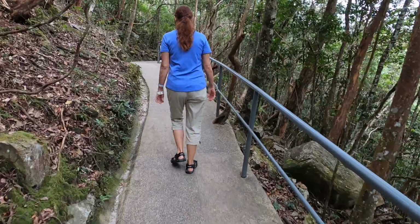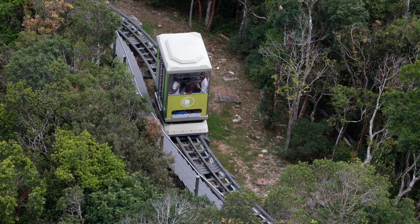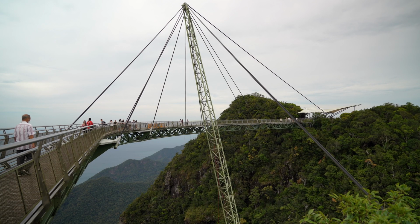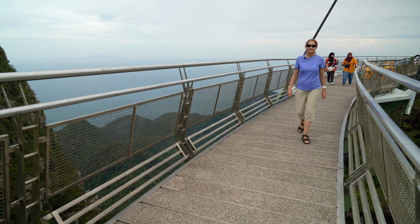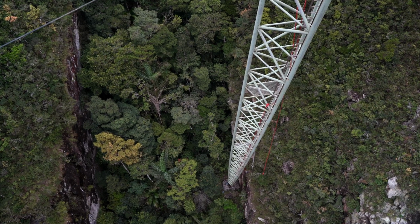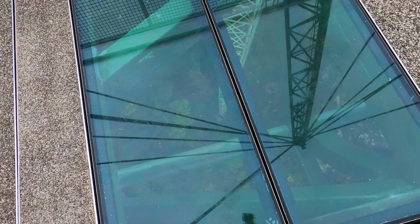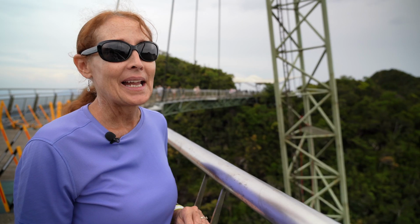From the top of the cable car, you have the option to either walk or take the funicular out to the Sky Bridge. So we're walking out here on the Sky Bridge now, and it's only held up by this one tower right here and a few cables. And you can feel every step that everybody takes on it. It's a little bit freaky. There's also some glass bottom features on the way out, and the views are stunning, but it's making my legs tingle and making me a little queasy.